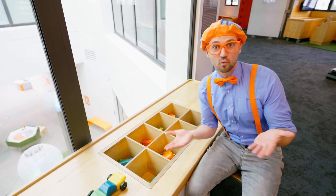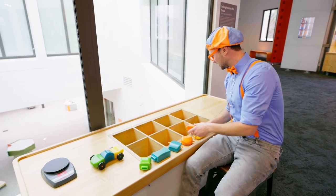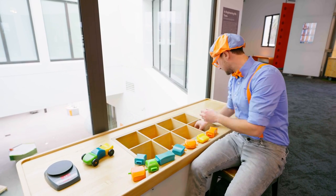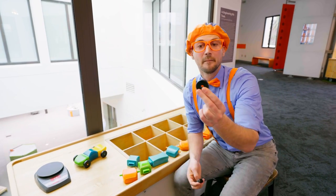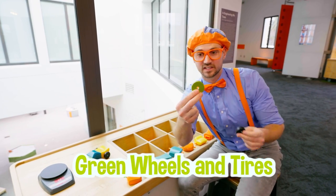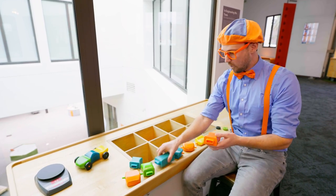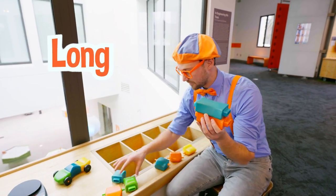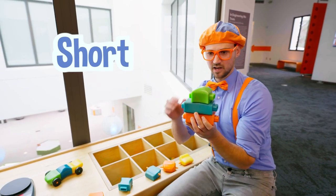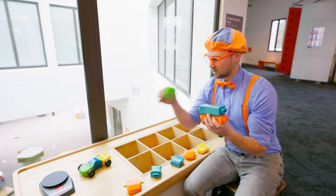Hey, why don't we make a car? Whoa, all right. Looks like we have a lot of parts to choose from. Ooh, we have some black wheels and tires, and some green wheels and tires. Okay, so let's pick a body. Whoa, look, we have some long bodies. We have some short bodies. That one had a short body, so let's pick a long body.